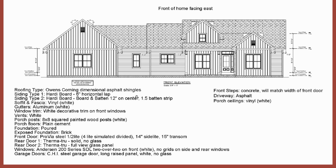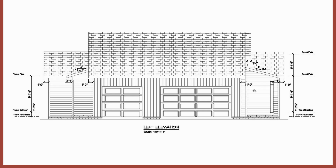Looking again here, you can see that they're looking to have vinyl soffit and fascia. Appears to be a traditional K-style aluminum gutter, and then the shingles on top are an Owens Corning dimensional asphalt.